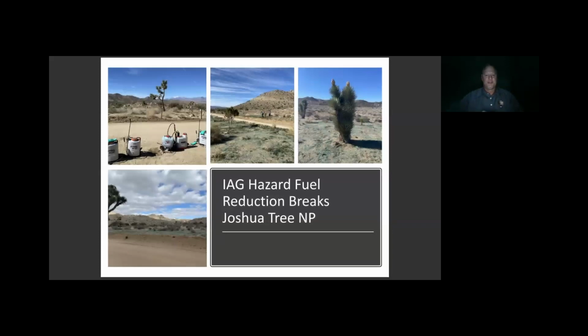Here are some hazard fuel reduction breaks at Joshua Tree National Park. We treated up to 9 miles of road along both sides of it. Most of the fires, at least human-caused fires, will start along these roads or trails, campgrounds. So that's been prioritized to control it. And if somebody throws a cigarette butt out the window, chances are that's not going to ignite or carry far because we put treatments in there.